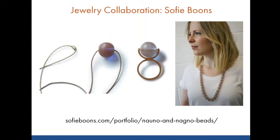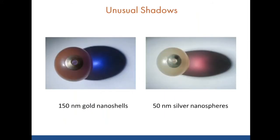So one of the first applications that we thought about from just a visual sense was when we were approached by Sofie Boons, a designer out in England, and we worked with her to incorporate some of these nanoparticles into jewelry to give these different optical effects. Here we worked with some gold nanoshells that were embedded in these polymer beads, and also some silver particles. Again, you see some very unusual effects, with these surprising shadows, in the sense that you've got a red material casting a blue shadow, or a yellow material casting a red shadow.